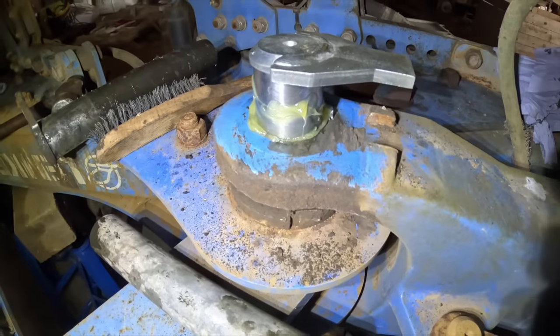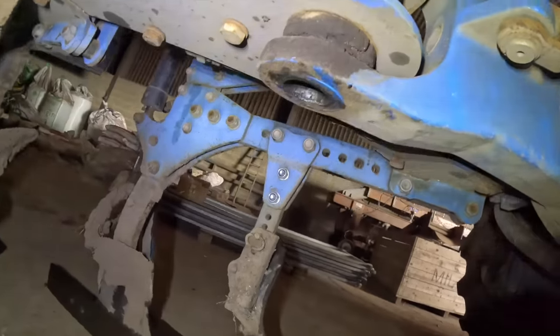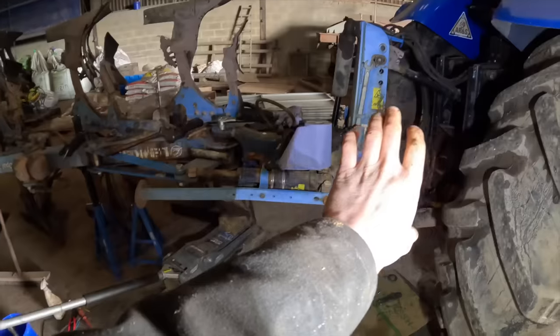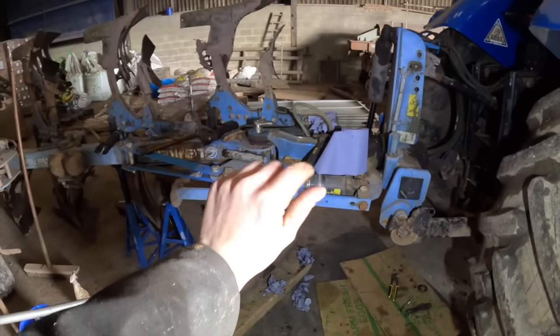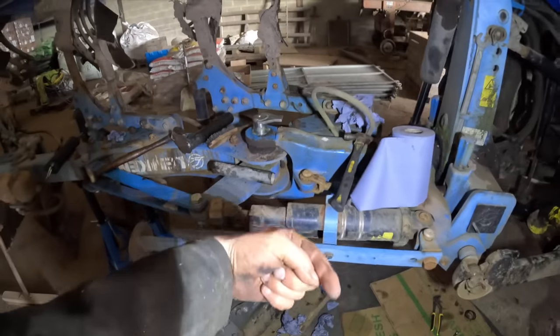Right, we've got the pin in that far. We're now just out of line with the bottom knuckle here. There you go, if you can see it there. We need to lift the headstock up just ever so slightly to move it that way, then we need to get the knuckle this way a touch.